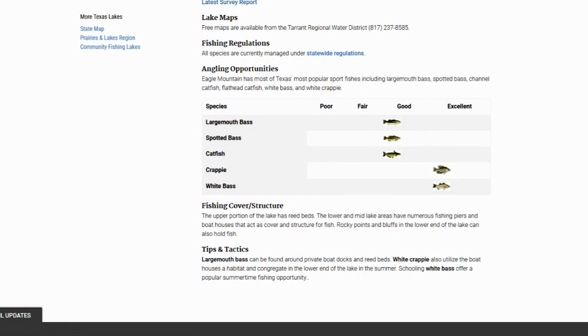And then you've got the fishing cover and structure. They give you some details here, but the upper portion of the lake has reed beds. The lower and mid-lake areas have numerous fishing piers and boathouses that act as cover and structure for the fish. Obviously, rocky points and bluffs in the lower end of the lake can also hold fish as well.